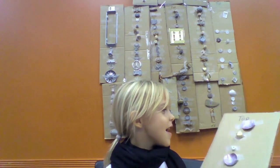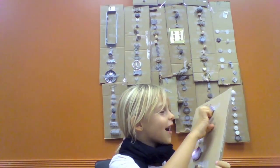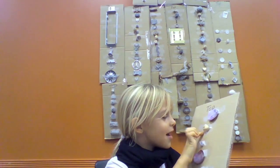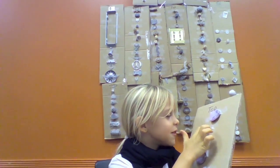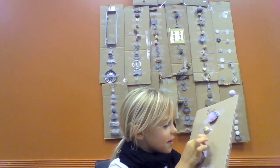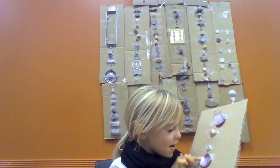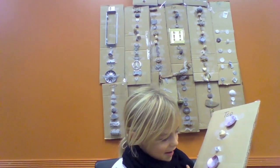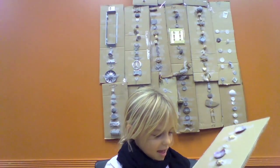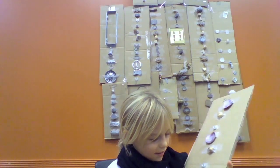My name's Kaya, and the reason I like this shell is because it's shiny and it's purple. What I like about this one is that it's golden and it's shiny. This I just wanted to put on. That is the same thing, so is that. I wanted to make a little pattern. And then I just liked it.